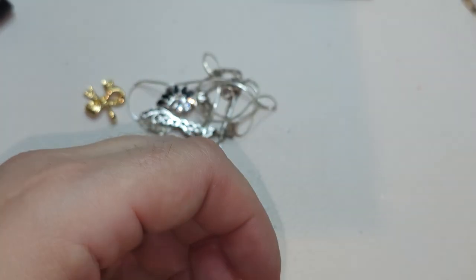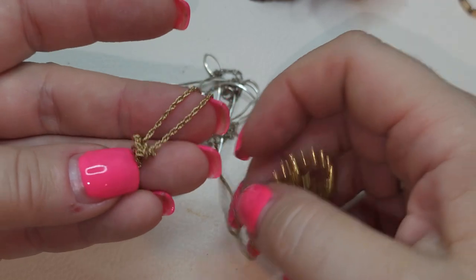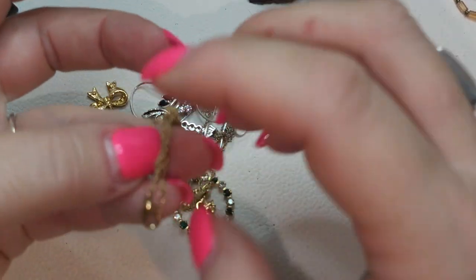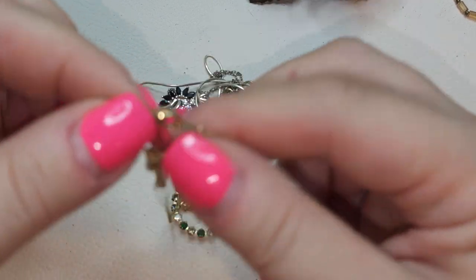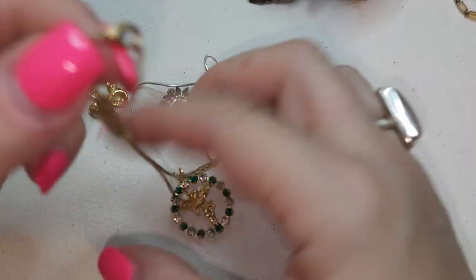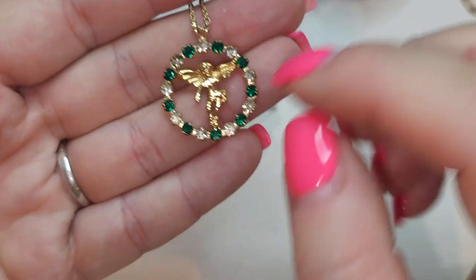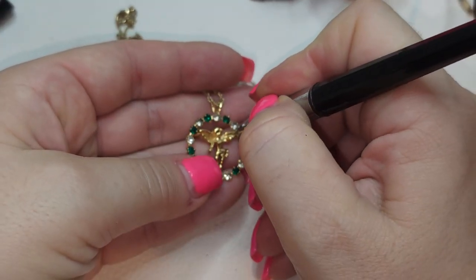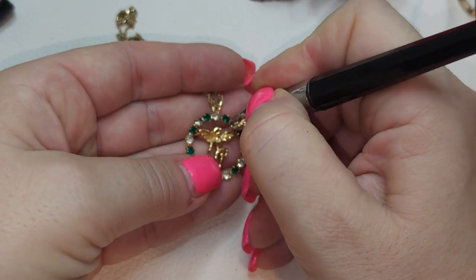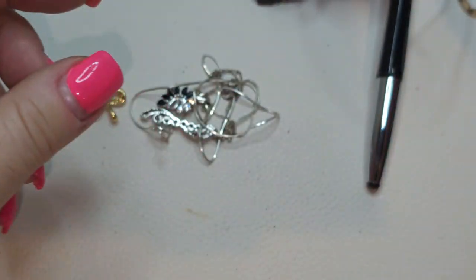Right here we have a magnetic chain. The chain is magnetic. It's gold tone. There are no stamps or anything. I need to untie it. And here we have an angel pendant with different rhinestones, and glass. Yeah, this is just gold tone and glass. Cute necklace.